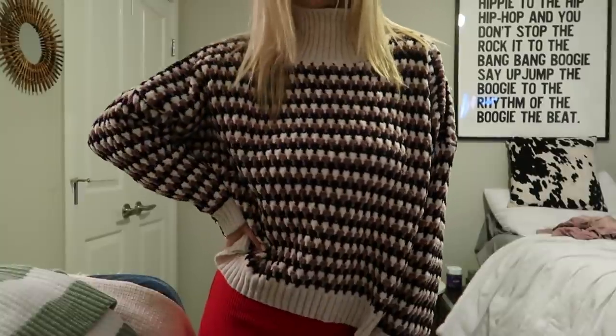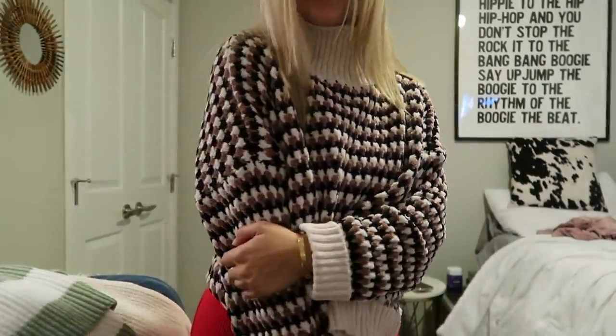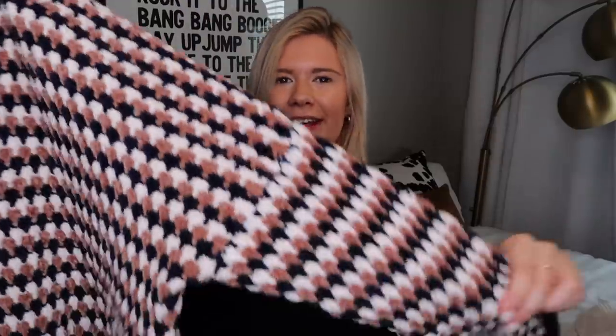I love this sweater. It's so geeky to me. I don't even know. I just love the pattern. It is so soft. You guys know I love turtlenecks. When it starts to get really cold, I only wear turtlenecks and hoodies. That's just about it. Because I just feel so comfortable and I love them.